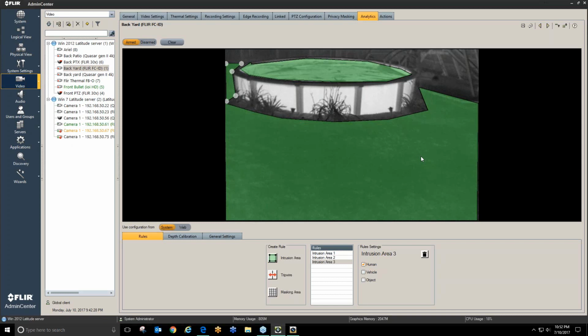Now you'll notice I've done some work on this camera. Just real quick, you can see down here, use configuration from system or web, so you can toggle this back and forth depending on how you want it to be set up.